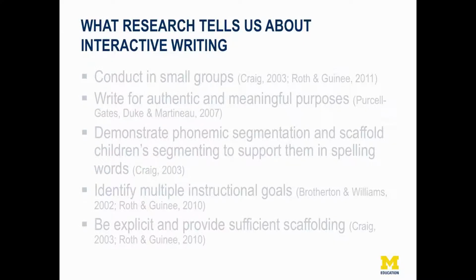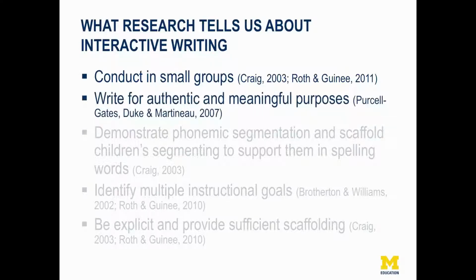As a field, we've learned quite a bit about essential features of high-quality interactive writing lessons. One important thing to remember is that small group instruction is much more effective than whole group instruction. It allows you to really target the individual needs of children and differentiate in very important ways. Another important thing to consider is that as you're conducting interactive writing sessions, it's important to help your kids to write for authentic and meaningful purposes. Think about, can this writing actually be used for something? Help kids to use writing to teach others, to persuade others, to entertain others, not just to do the writing activity.